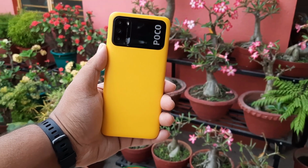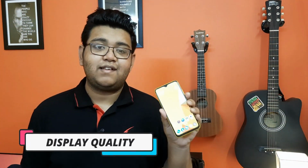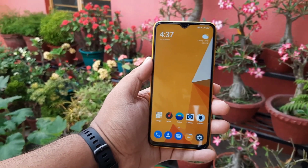Jokes apart, the build quality of this smartphone is decent despite having a plastic back. I really liked the leathery finish. This Poco M3 has a 6.5-inch display with an IPS LCD panel and 1080p resolution, so it's quite good. The viewing experience is quite good, and media consumption on this device is very good.